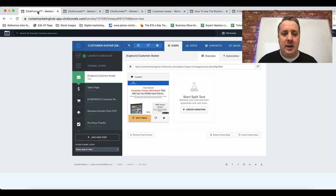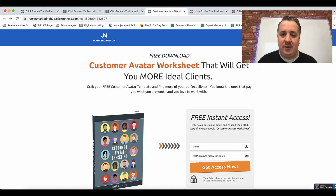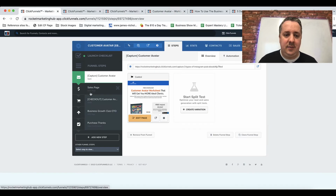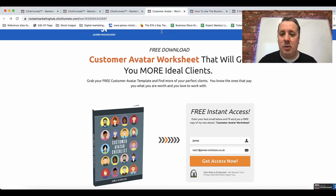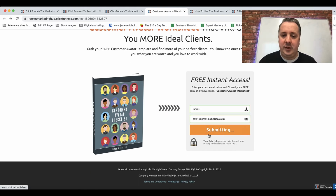So let's look at one of these funnels here and look at the stages and the steps that we've got, right? So this is this one, right? The customer avatar here. You can see there's various different steps here. And this is called a marketing funnel. So more people are going to take the top action, less people the next one, and obviously it will go less and less and less when we offer stuff to buy. So what happens is someone will download my ebook here. So let's do it. Let's download the ebook.